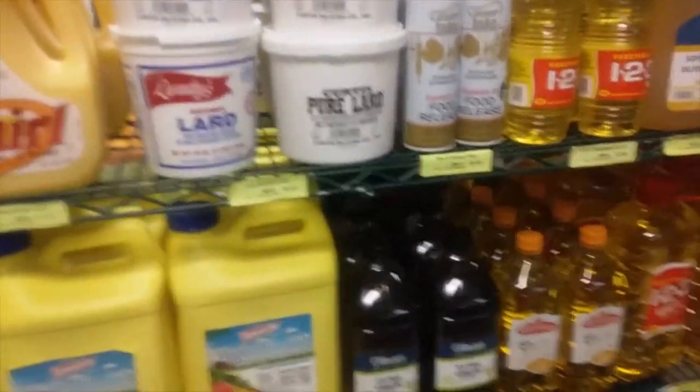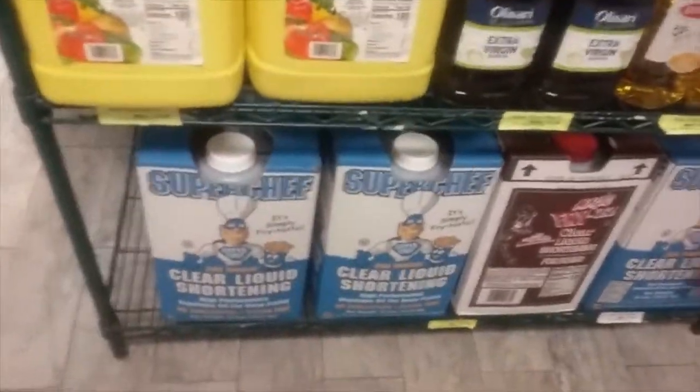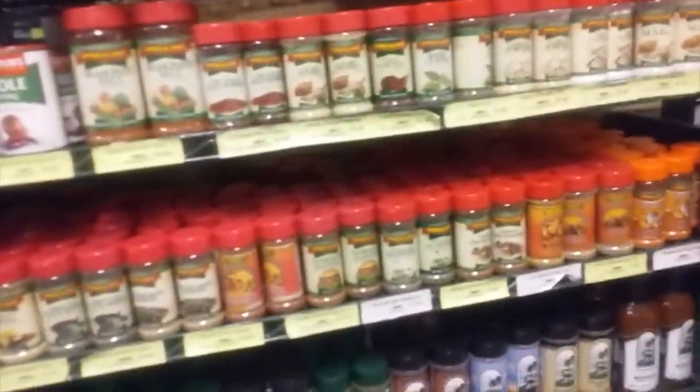Prime rib, whole tenderloin, skirt steak, back ribs. We got it all here. And we got our lard, all our oils, shortening, and spice galore. I know we need something. I'll just have to look a minute.